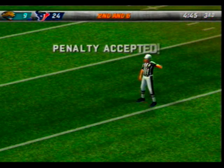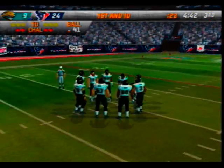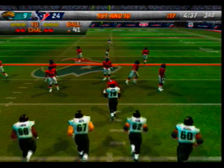Face mask on the defense. He yanked his helmet, and it cost him. With his helmet on sideways like that, I bet he thought his whole head had just been readjusted on his neck. Ball on their own 41.